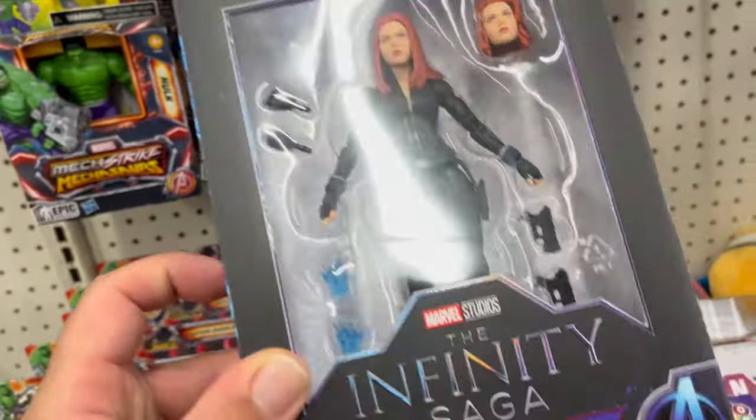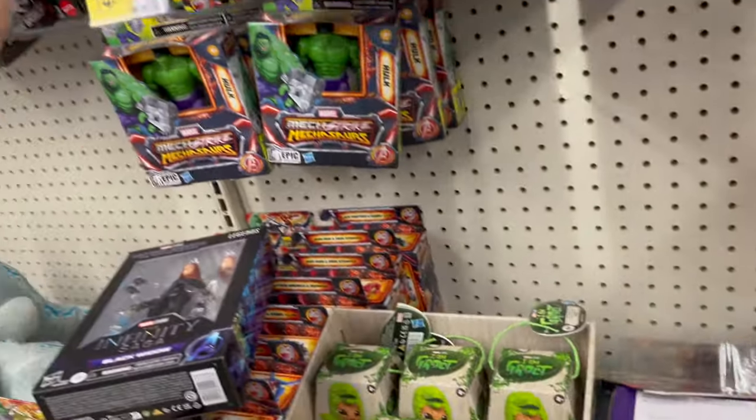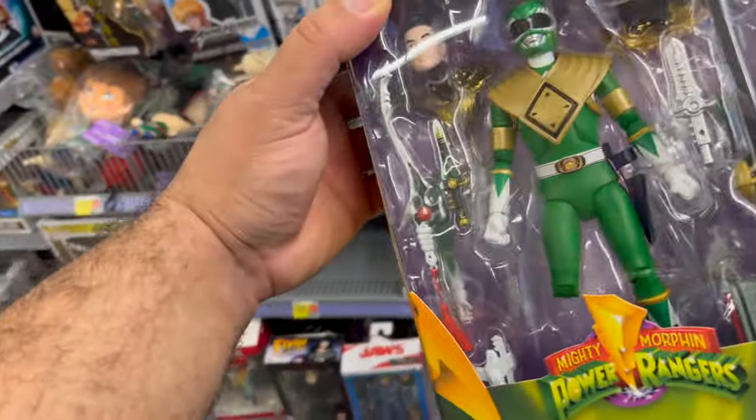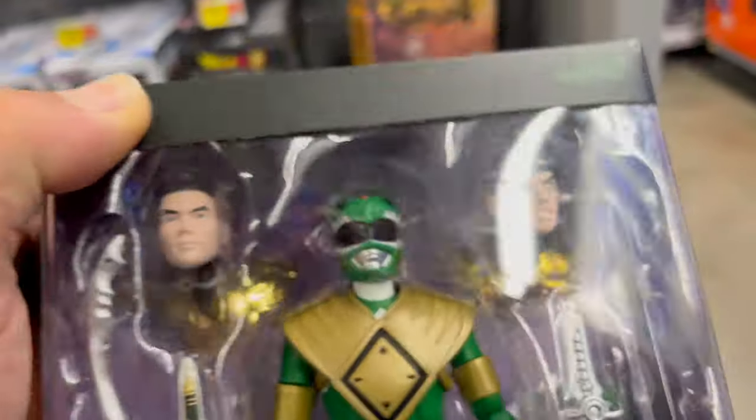She looks dope. If anybody, I would get her and Bruce from the line and the Captain America. Those would be the only three I would get. Rest in peace, Jason David Frank. I just hate the way they made him look right here. Looks crazy.